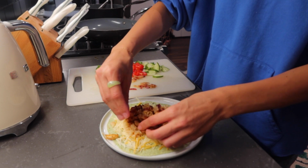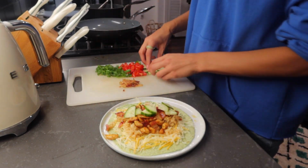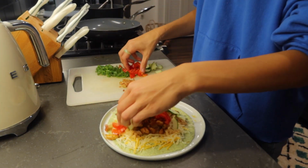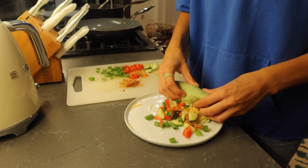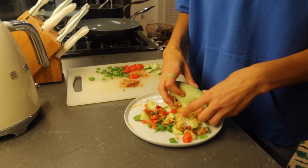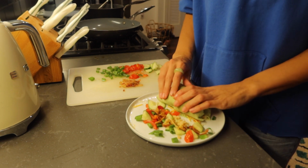And then I ended up putting way too much filling. I knew that though. I was just excited. So I ended up having to kick like half of it out of there. But basically just fill it up, roll it over, and then you just cook it on the stove.